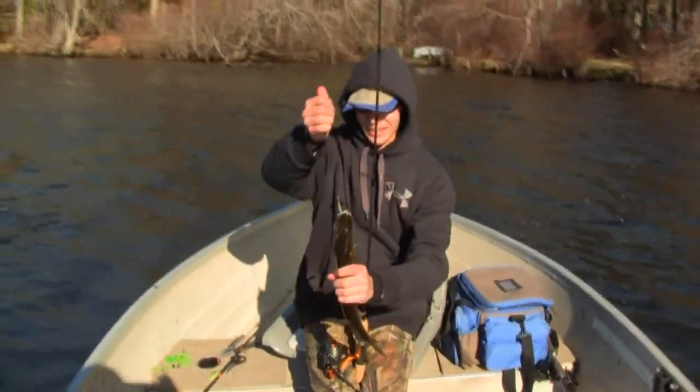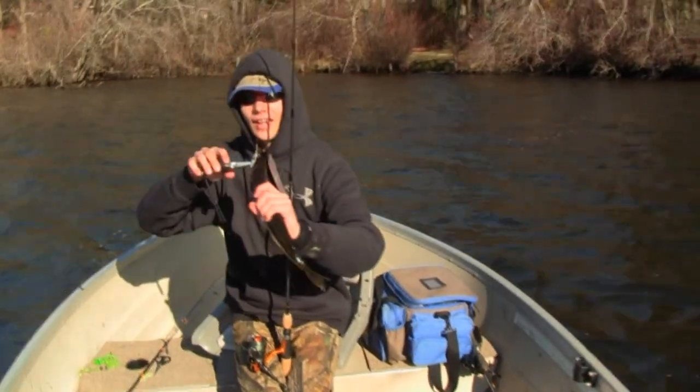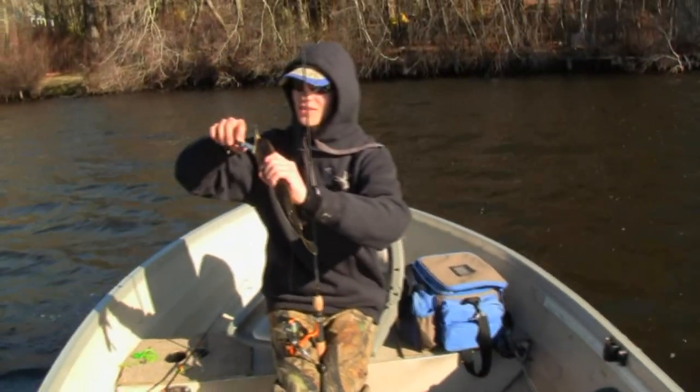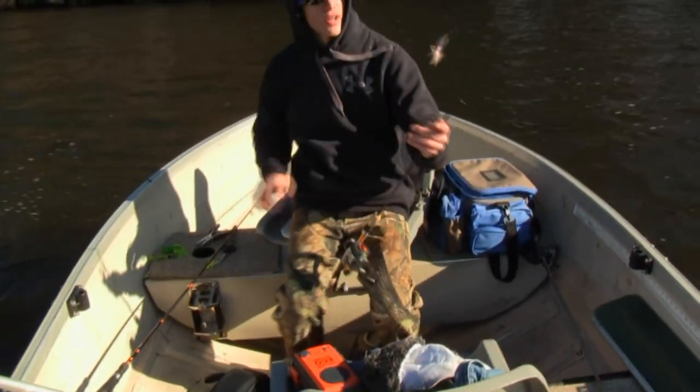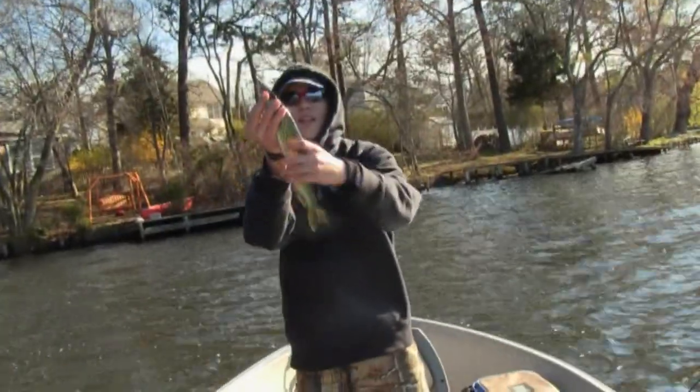Got another one. That motor's just going all by itself over here. Oh, this one's nice. They're all over the place in here. Three consecutive casts, we got three fish. I dropped him. These fish gotta get real. Here we go. Nice. Cool.